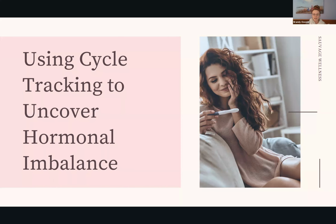Questions, thoughts on cycle tracking for pregnancy achievement before we move into using it to uncover hormonal imbalance?